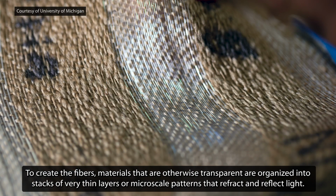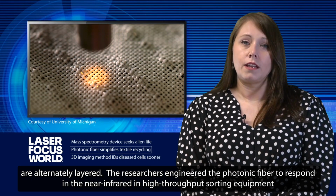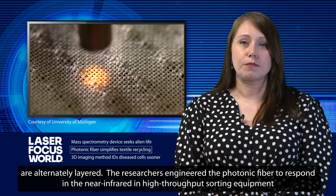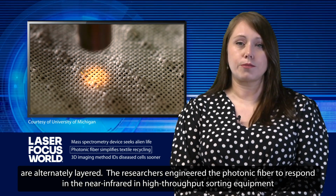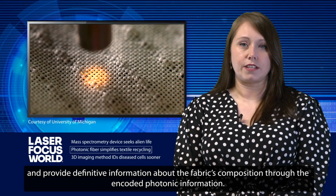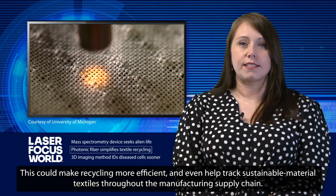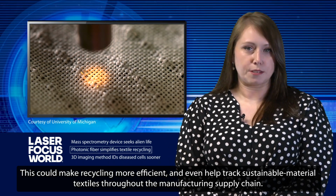To create the fibers, materials that are otherwise transparent are organized into stacks of very thin layers or microscale patterns that refract and reflect light. In this so-called structural color approach, the fiber stems from a one-dimensional photonic crystal in which acrylic and polycarbonate materials are alternately layered. The researchers engineered the photonic fiber to respond in the near-infrared in high-throughput sorting equipment and provide definitive information about the fabric's composition through the encoded photonic information. This could make recycling more efficient and even help track sustainable material textiles throughout the manufacturing supply chain.